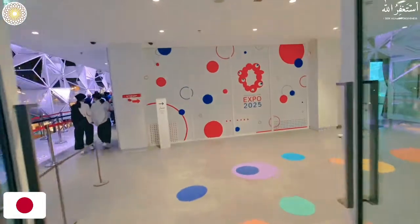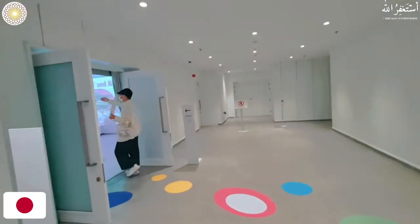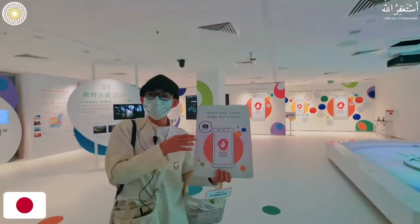Guys, we enjoyed a lot in this probe. So let's move forward and see what they're showing. They're showing that in 2025, the Expo will be in Japan. Always make your future.